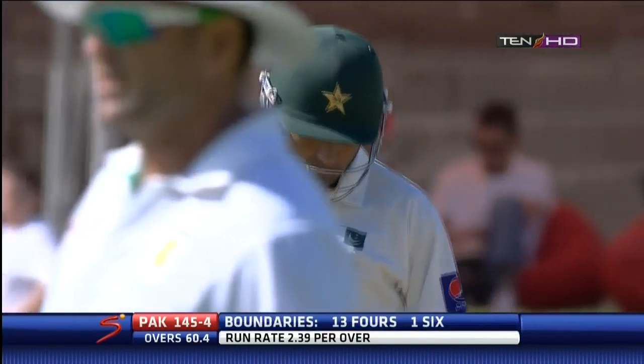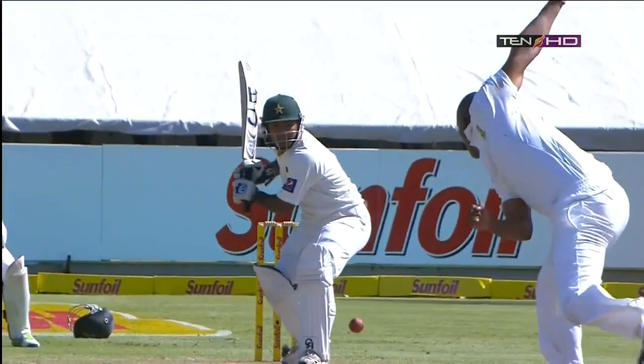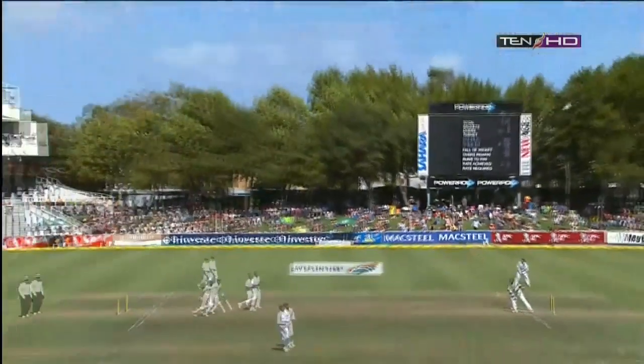Yes, this shot will give a lot of comfort to Younus Khan and to the rest of the crew in the hutch, because this was nicely waiting for the length. There was nobody there patrolling the on the leg side, so a good pickup shot, a good boundary for Asad Shafiq.